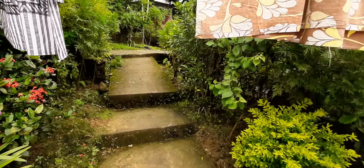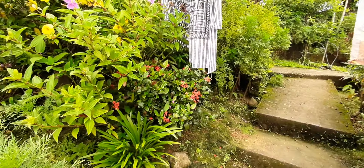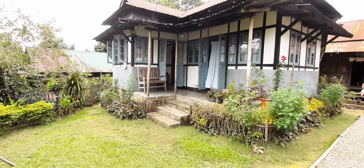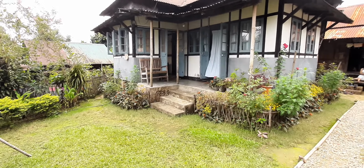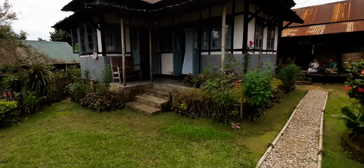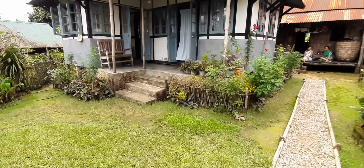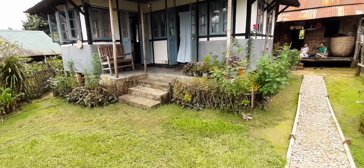So this was Nangroi Homestay in Mawlynnong Village of Meghalaya state of India, which is the most authentic stay in Mawlynnong Village to experience staying with the locals and observe the Khasi living style.